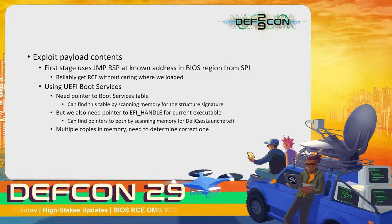So let's take a look at what our exploit payload contains. Our first stage includes a jump RSP at a known address that's mapped from SPI, so we can reliably get remote code execution without caring where we loaded. At this point, we can do whatever we want, but we want to use UEFI functions to do things for us. So to do that, we need a pointer to the boot services table. We can scan for the boot services signature and find it that way. But we also need a pointer to the EFI handle for the current executable to do things like load image and start image.